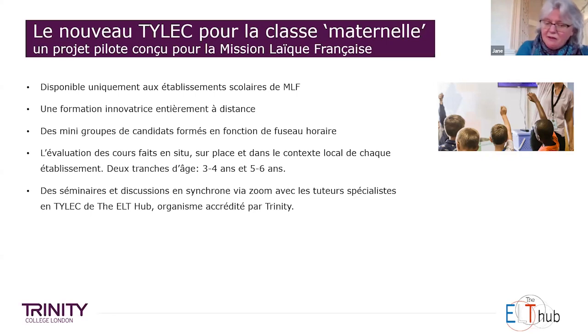Yes, reflection. You try something out, it didn't work. That really doesn't matter. What matters is, what do you take away from that experience? Why didn't it work? That is what Trinity is trying to create: teachers who are able to think about their own practice in the classroom and keep moving forward in a supportive environment, always supported by your colleagues, always supported by your tutors.